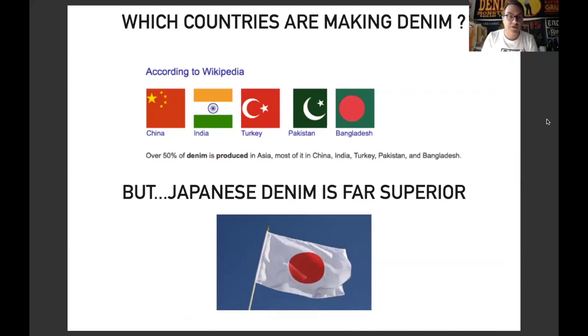But denim itself is made in many countries, and it's mostly made in countries that have free trade agreements. This is quite a crazy thing I'm going to say, but if you go to Wikipedia, it's China, India, Turkey, Pakistan, and Bangladesh. They're the biggest producers of denim. Yes, that's true. But some of the best denim is actually made in Japan, Italy as well, some of the smaller countries.